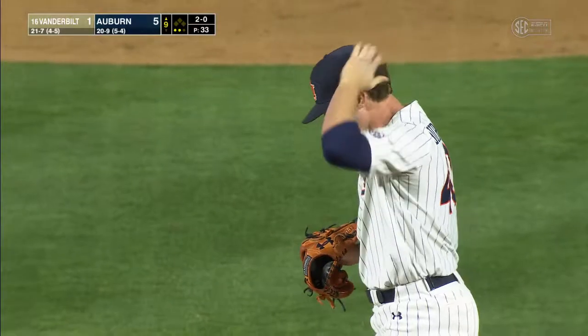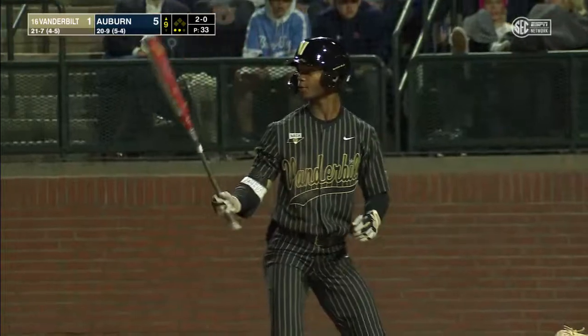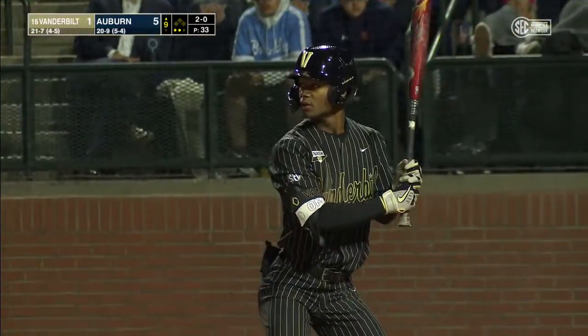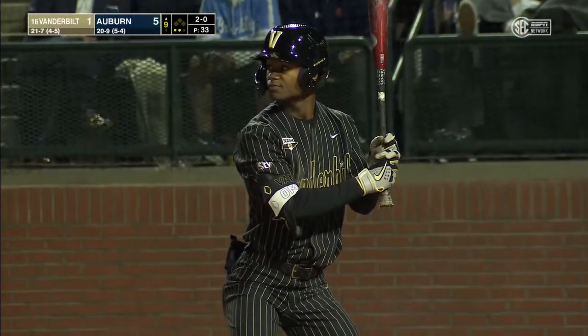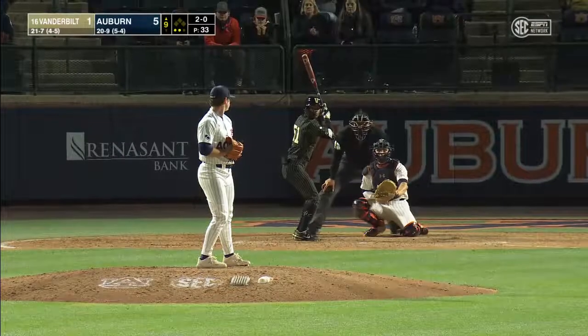I'm going to talk about it again to those young kids at home. This is one of the best players in the United States. He is choked up an inch right now, trying to put the ball in play, use his wheels to get on base and keep this Vanderbilt rally going.